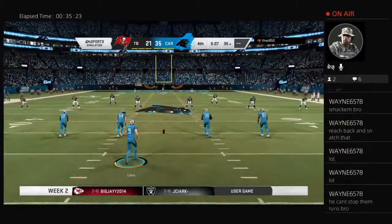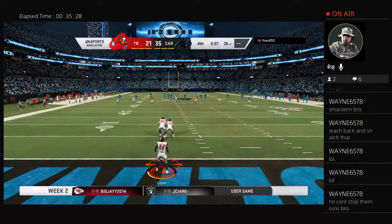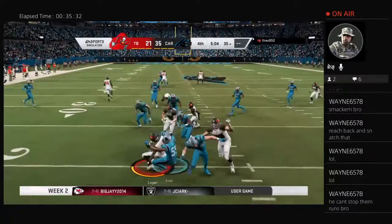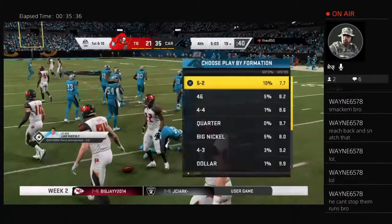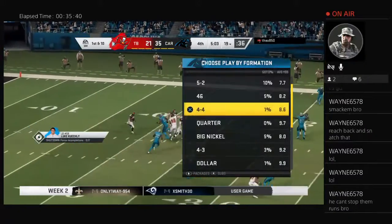Gano now following the touchdown here to kick it away. Them boys everywhere. Fielded about a yard deep, and he'll take it back to about the 19-yard line. He can't stop them run. No, I told you them runs deadly.